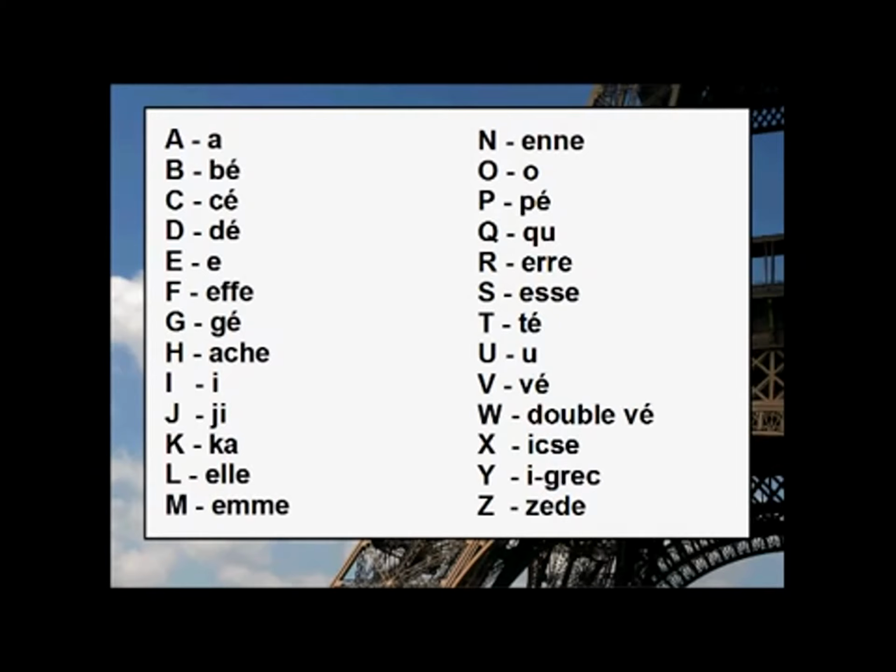Okay, so that was the French alphabet. As you've already noticed, the pronunciation of some letters is similar to English, but others are significantly different. French vowel sounds are more clipped than in English. For example, the letter B in French is pronounced as B, not B. It is also an E sound, not the English E sound. The letter I in French is pronounced as I, not E.